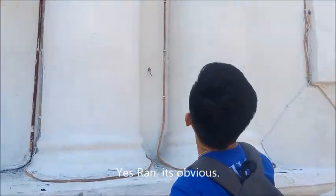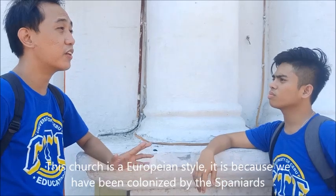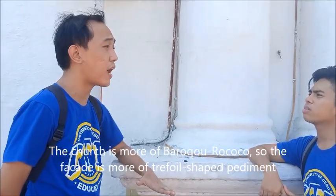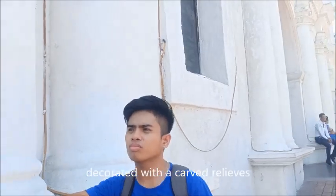Very wonderful. Have you noticed the church structure? Yes, it's obvious. This church is a European style, because we have been colonized by the Spaniards. So this church is more of a Baroque style. The facade is triple-shaped and decorated with a carved ceiling.